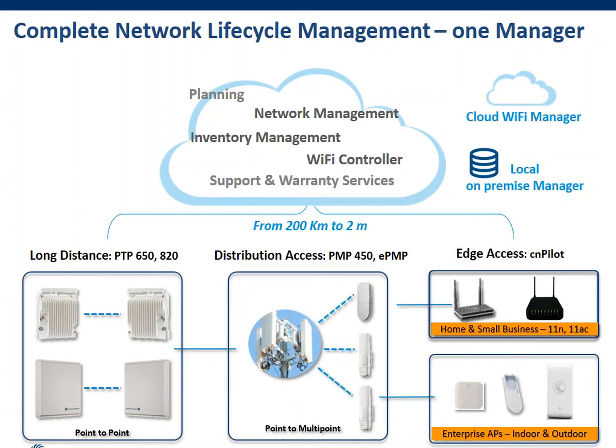Today, cnMaestro manages ePMP and Wi-Fi access points, and in every quarter we're going to start adding all of our Cambium access points to cnMaestro management, providing management under cnMaestro for ePMP, which is available today, PMP 450 coming up shortly, and then PTP 650 and eventually PTP 820 series of products.